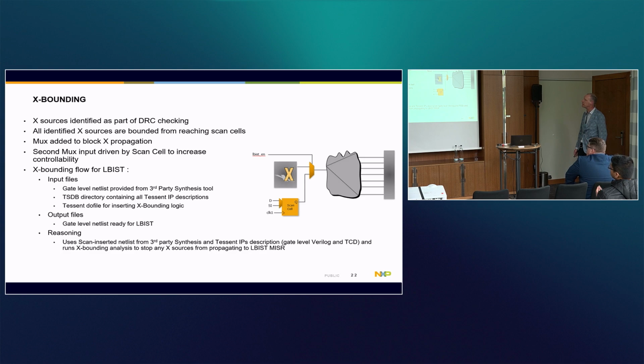X bounding is needed because you cannot allow X's to get into the compressor. That really screws up your signature, as you can imagine. So there will be some scan cells, some X bounding AND gates and multiplexers inserted.